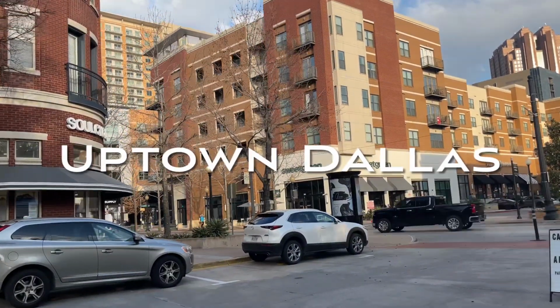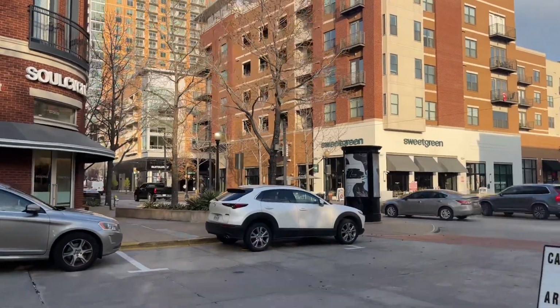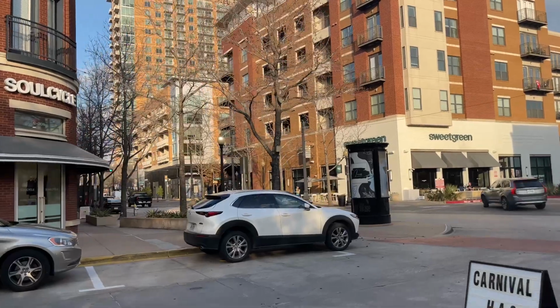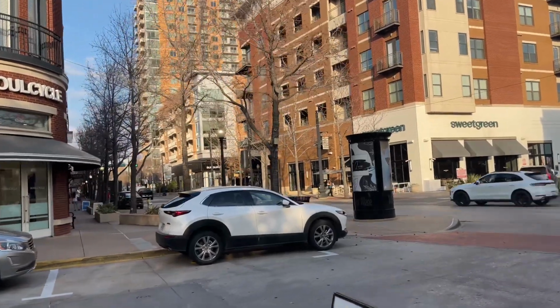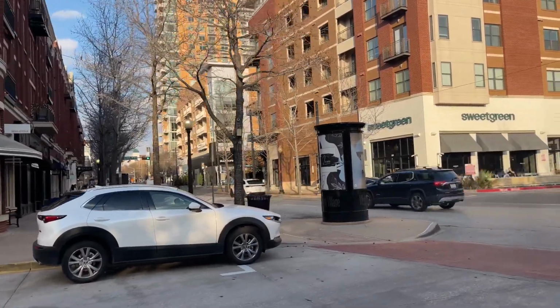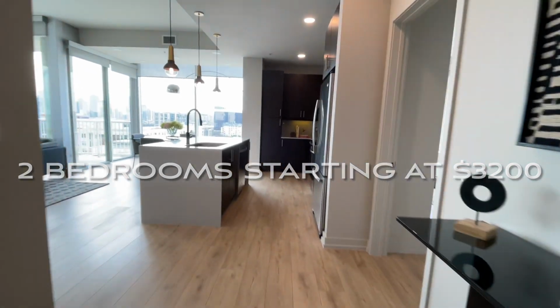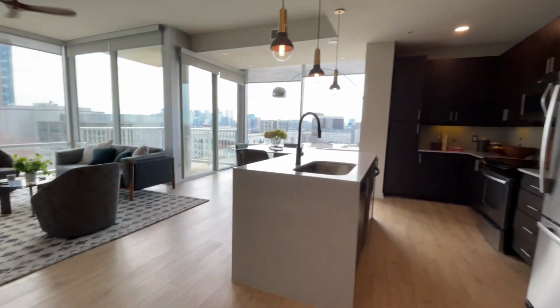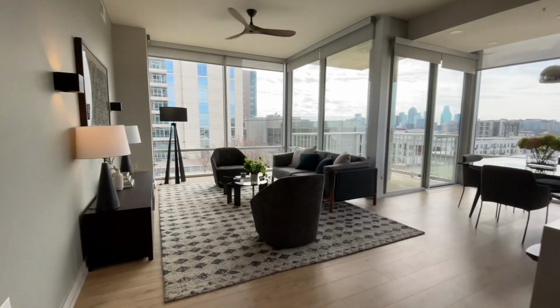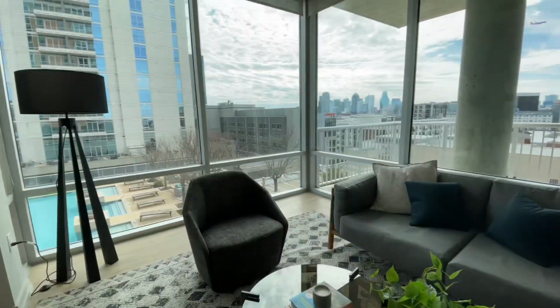Hello, you guys. I am so excited to show you the beautiful Uptown Dallas, Texas. I'm showing two beautiful units with one and two bedroom options. And I'm also going to do a walkthrough of the area as well. This first apartment does feature floor-to-ceiling windows. It's in a great neighborhood and it's a beautiful property. I'm gonna let you guys take a look and then I'm going to come back on the next property.